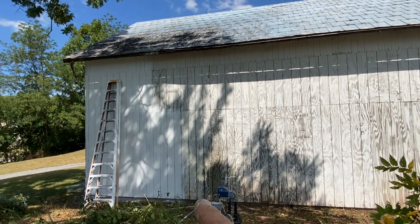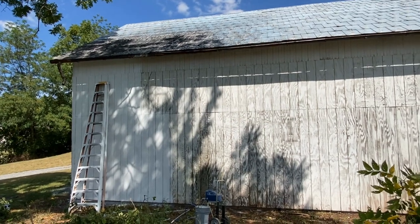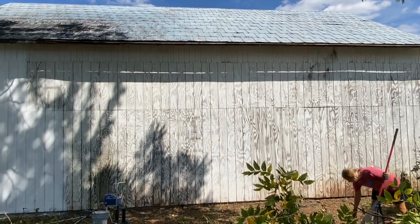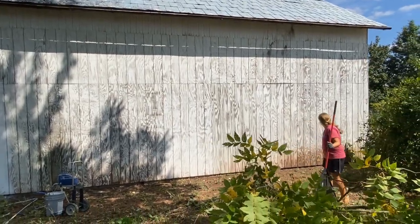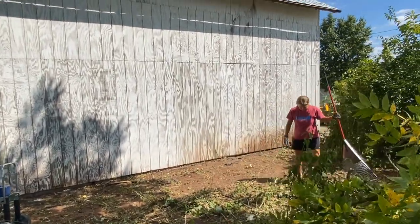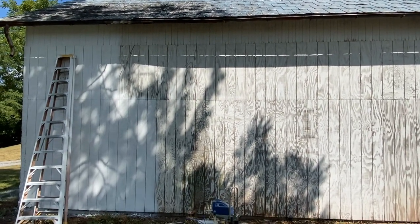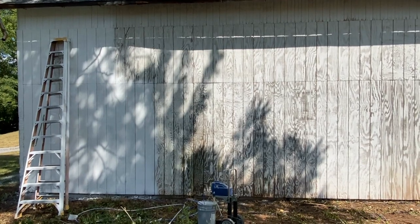But you can see I'm spraying right here, and Carrie said, don't you want to get a before and after? So I completely forgot to take a video, but she's just cleaning up the remains of that area, and then I'm gonna keep spraying. Hopefully we can get this done. My paint's getting a little low.